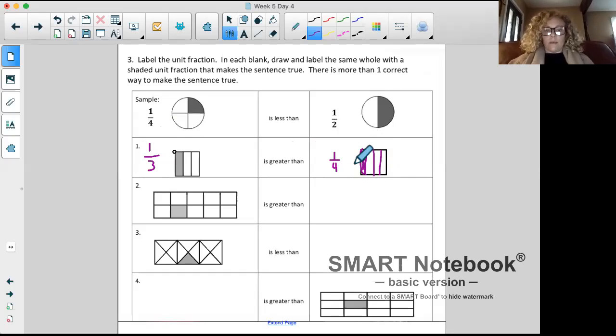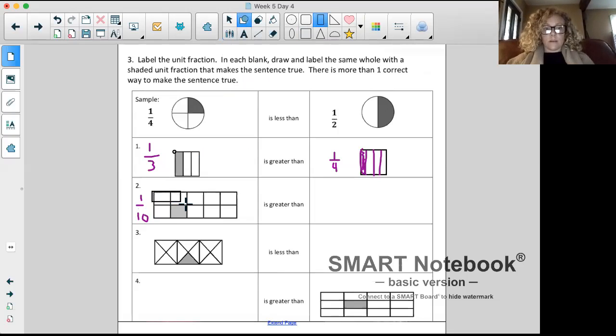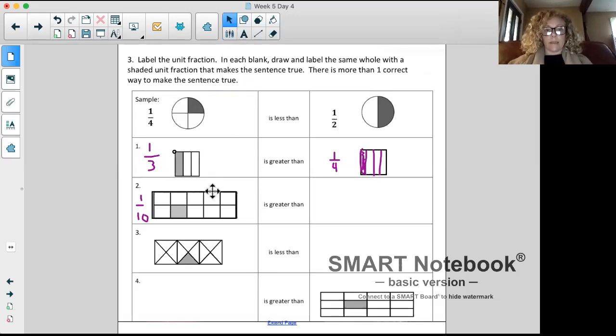Okay? The next one, I see 1, 2, 3, 4, 5, 6, 7, 8, 9, 10. These are tenths. So the first thing you need to do is label 1/10. Then I need to create a shape that is the same size. I'm able to do that like this. You're going to have to draw it as best you can to make it the same shape and size. If it's not perfect, that's okay, but you can do the best you can. 1/10 is greater than blank.